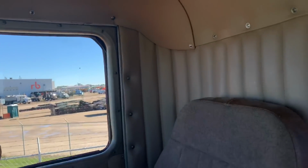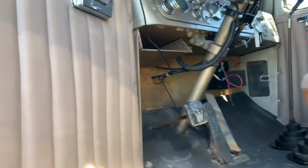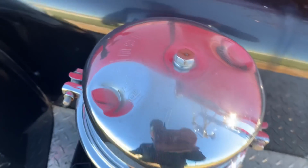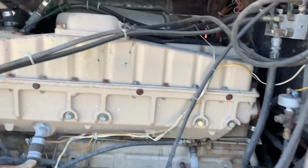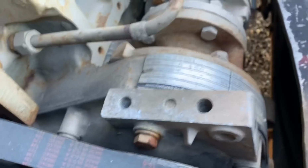And oh man, this was somebody's toy for sure. Nice job on the interior. Oh yeah, there's the PTO. Old school. Oh yeah. Where does this sit? It's just up like that. Oh, looks like the same. I guess I'll read it from the front. Oh, it's a 400.